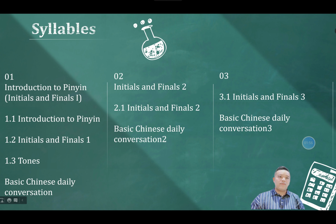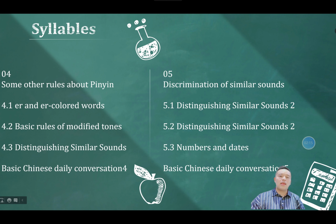Okay, here we go. In the first 3 lessons, I'm going to tell you about what exactly Pinyin is, and you're going to practice Pinyin with me. In the 4th and 5th lesson, I'm going to introduce some other rules and help you to distinguish those similar sounds. Anyway, I can't wait to start.